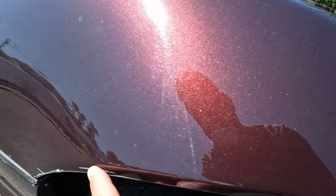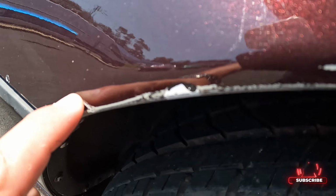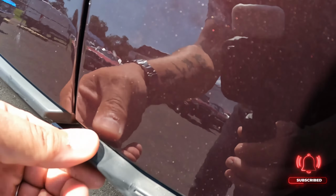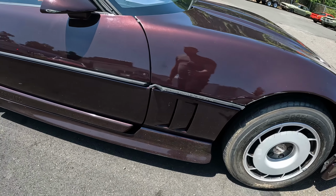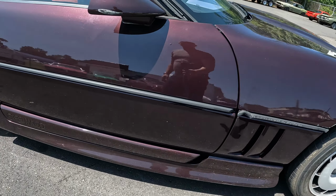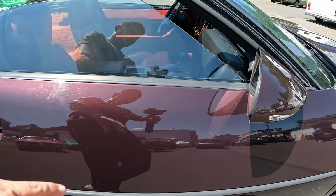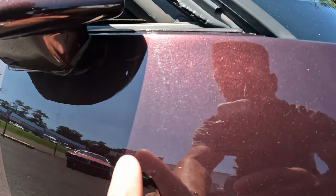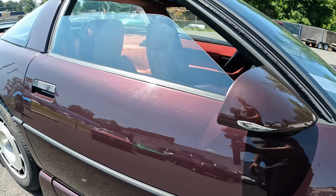Above this fender, you got some scuffing here. Now that's not in the paint. That should come out with a nice buff. This one is in the paint there. You got the plastic trim kind of coming up here. Same thing with this. This would need to be painted or replaced. Got a scuff here. The rest of the door is good. You got a few imperfections here. But yeah, the rest of the door is good.